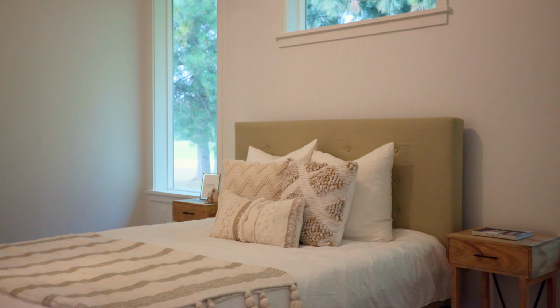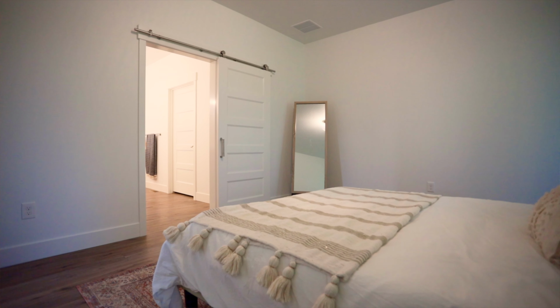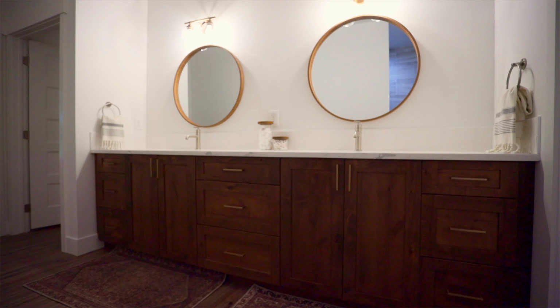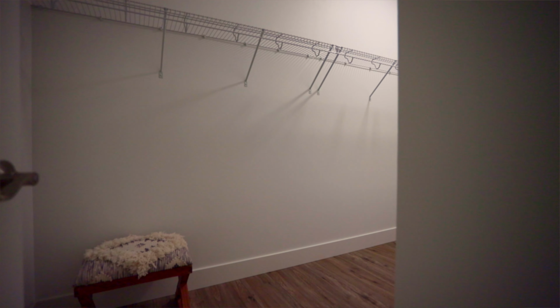The design of the primary ensuite is really fantastic in this model. You're going to have a nice size bedroom, a huge walk-in bathroom with 2 double sinks, as well as 2 really large walk-in closet spaces.